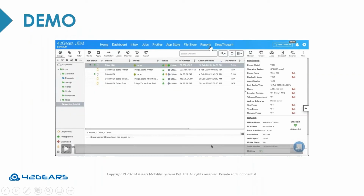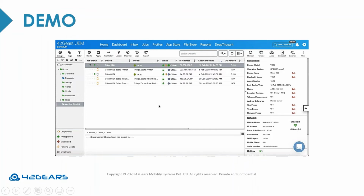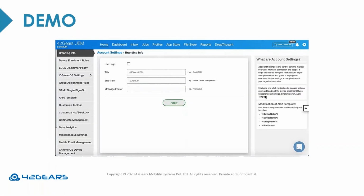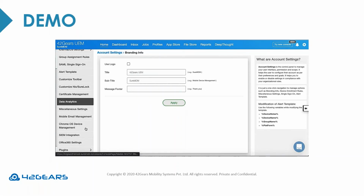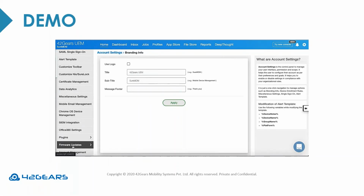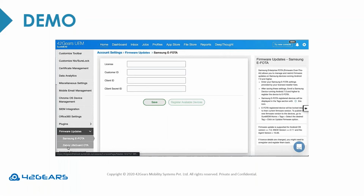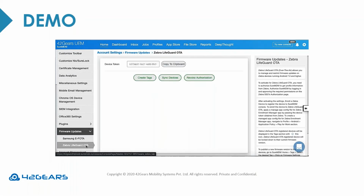Let's take a quick look at how you would perform LifeGuard over-the-air updates using SureMDM. As you can see, I've got a Zebra TC51 enrolled that is running Android 8.1. First, you would go into account settings and go to firmware updates on the left side. Select LifeGuard over-the-air updates and authorize the device token with the Zebra servers.